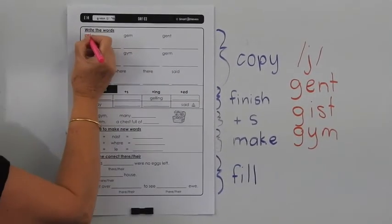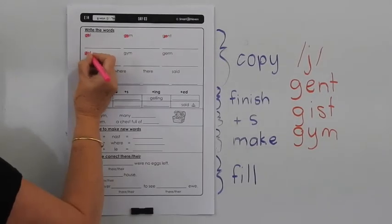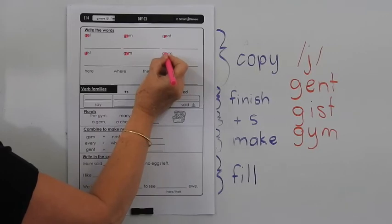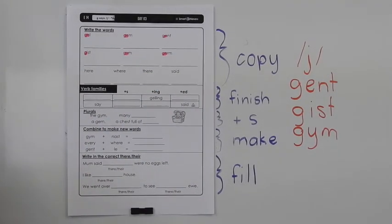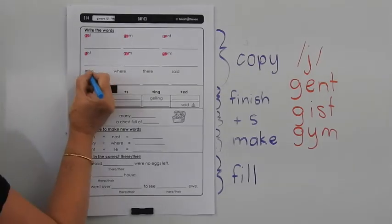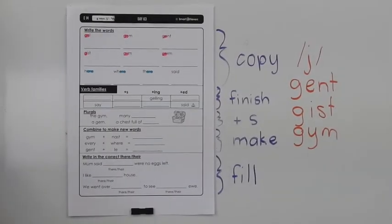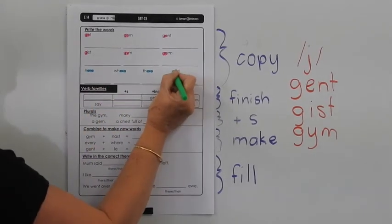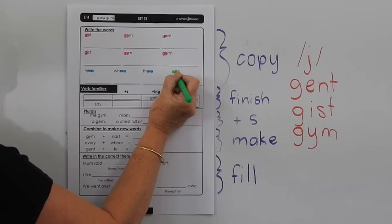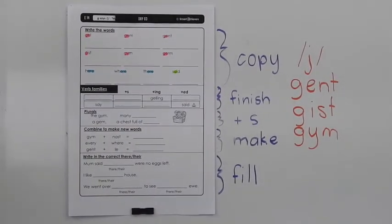So if you have a look at all these, we've got either G, E, G, E, G, I, G, Y, G, E, and they're all making the G say J. And in these words, the common thing is that we've got E, R, E, E, R, E, E, R, E. And instead, we're using the AI in the middle of a word. We should say said, but for some reason we've changed it to say said. So the AI is making it sound E, but it's the only time it ever does.